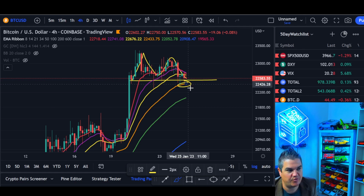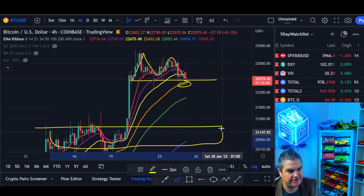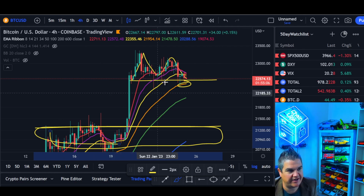If we lose that, then the odds just go up, right? That's all you have in crypto, is the odds of going back down to this kind of level down here, right? So this kind of zone becomes the new target. If we lose this, that's what I'd be looking for.